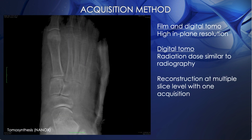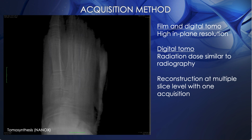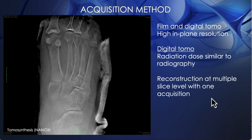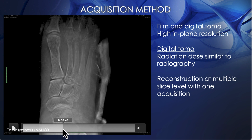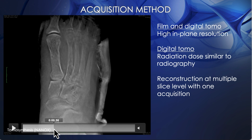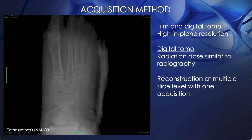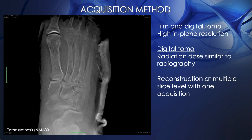So this is an example of what you get with digital tomosynthesis. This is a single acquisition, and what's happening here is we are reconstructing the plane at multiple levels through the patient's foot, and you can see that the in-plane resolution is extremely high, higher than that of CT, 100 to 200 micron, and that with one acquisition you get this entire image stack. Objects that are out of plane, you can still see them, they're blurred, but they don't really confuse the anatomy of interest as much.